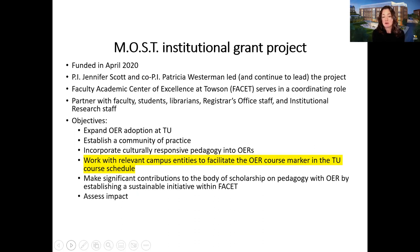So some of us who were involved initially had been recipients of some of those individual MOST mini grants over the previous years, but we really wanted to build out capacity across the campus and educate other faculty members about the importance of this. And also a part of this grant was to study and investigate the pedagogical repercussions of using open educational resources in the courses. And so that's been an ongoing study where we observe courses as the instructors progressively work through the exploration and the adoption of these materials in their courses.